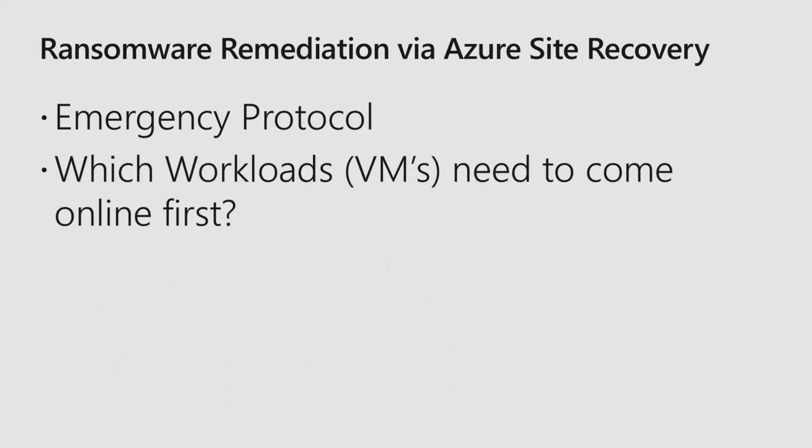You need to make sure you figure out which VMs come online because you've lost everything. You don't have a hot domain controller that's running up there anymore. You may have to bring that domain controller back up from a replicated backup that's sitting in Azure Site Recovery. You need an ordering now because those hot components may not be viable up there anymore.